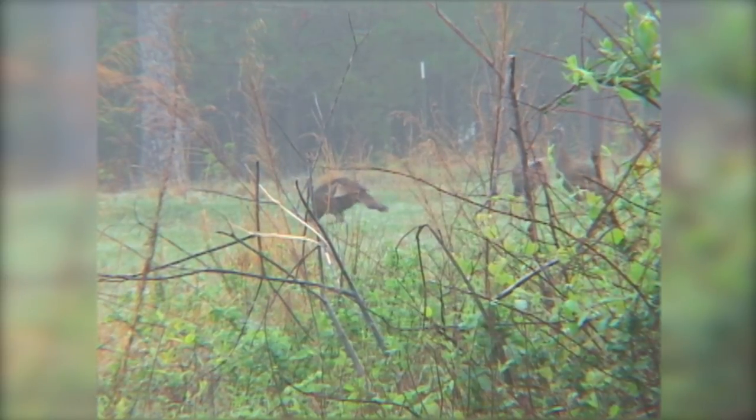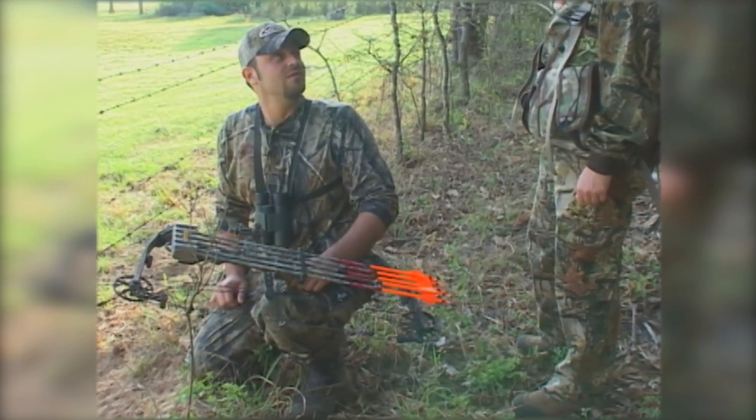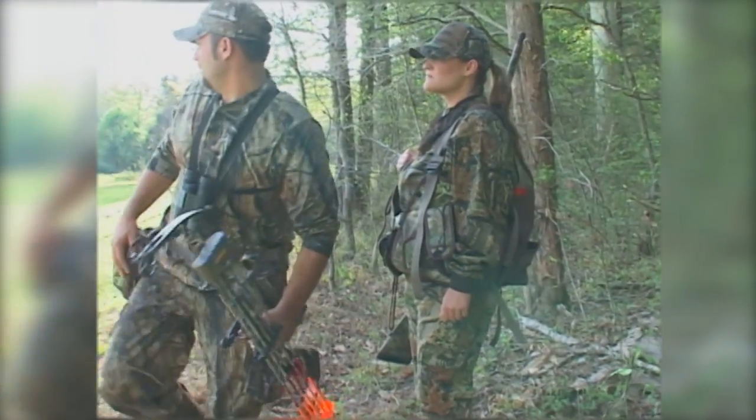They've been working this fence line. The guide said they've been working the fence line. We've seen several birds down here when we were walking up. Hopefully they work down here. I'll shoot them at 5 feet. What do you think? We're gonna set up right here on these trees. Looks pretty good. All right, let's get set up.